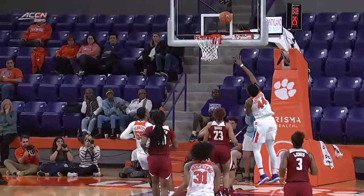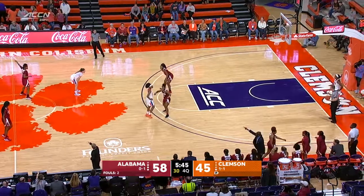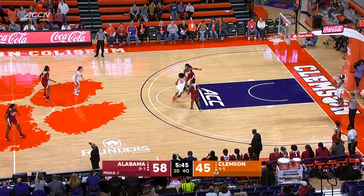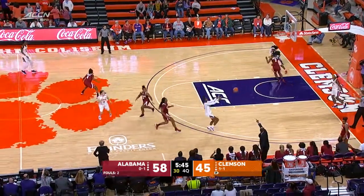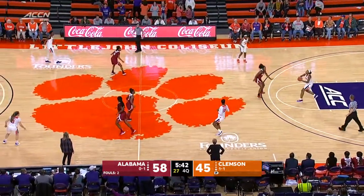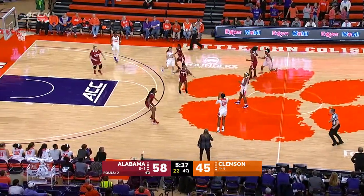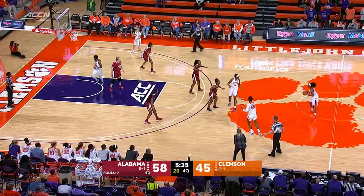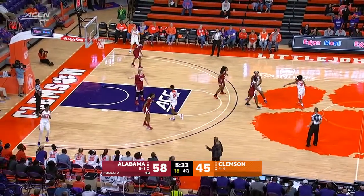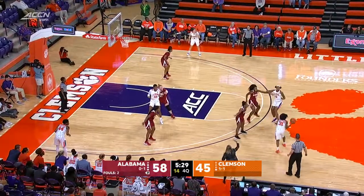That's her 19th and 20th point of the night right there on that layup to go along with 8 rebounds. That was a really good lead pass by Meerton as well. 58-45 game with 5:40 to go. Bennett running off the Meertons. Clemson not a three-point shooting team, so if they're going to climb back in this, they're going to have to do it in the paint and also do it defensively.